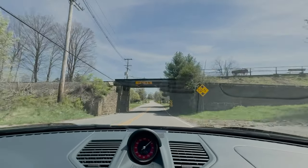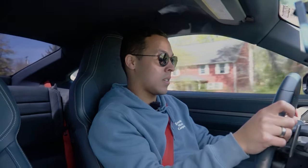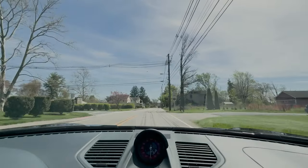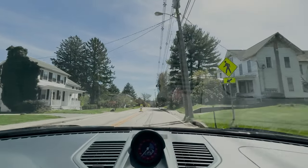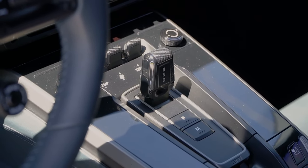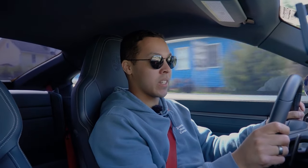This is an incredible experience. One day I will buy one of these cars and I will show it to you guys when that day comes. But for now, these are the times when I get to enjoy it from gracious people like Porsche Flemington, allowing me to come and enjoy such an incredible experience in such an incredible car. 0 to 60 is around, I believe, 2.9 or 3.2. This is the PDK gearbox. It is so responsive. It is so incredibly nice.